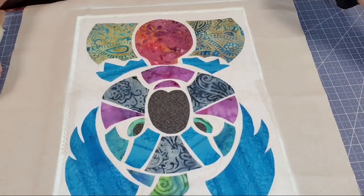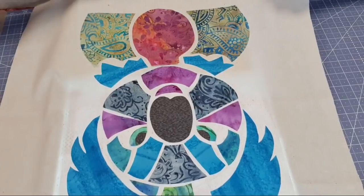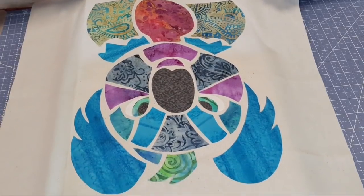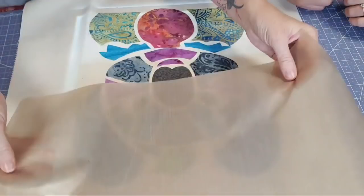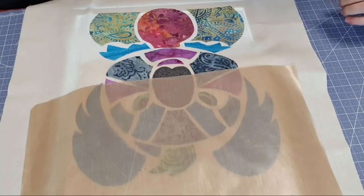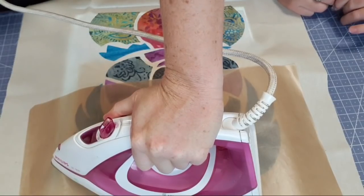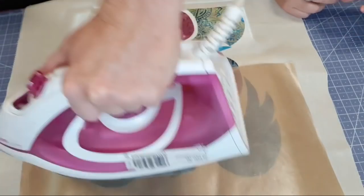Right, all right, so just got to slide that under. Board under. Yep. Nice and slow. Keep going. Okay. Almost done.